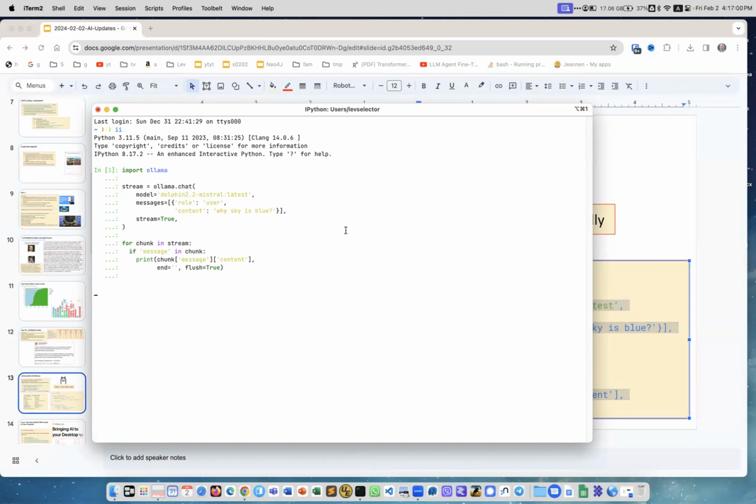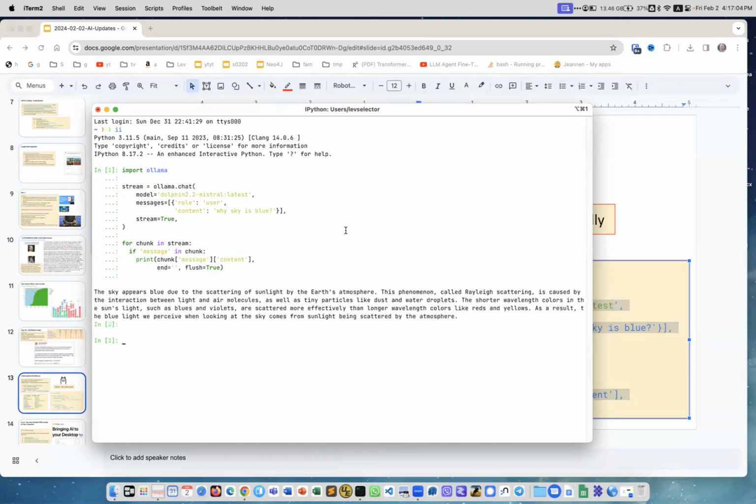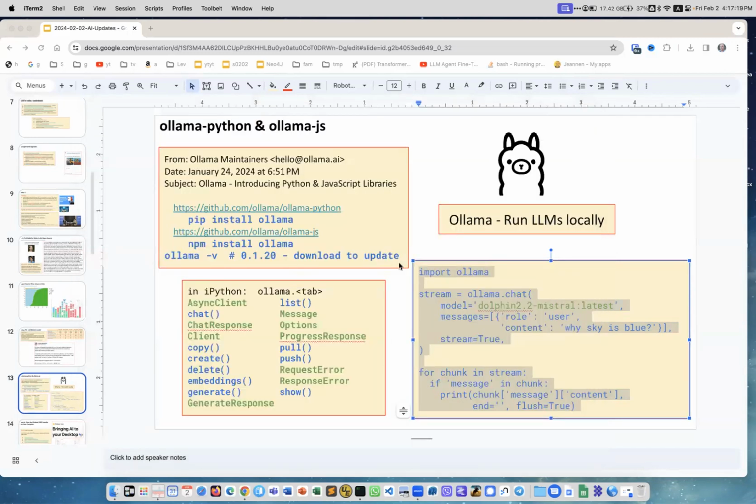And it's not running, of course. Oh no, it's running. Okay, good. So you see, it gives me the answer. The question was why the sky is blue, and it gave me the answer: Earth atmosphere, Rayleigh scattering. So yeah, it works. So you can use models from your Python or from your JavaScript code. It's very, very easy to do.